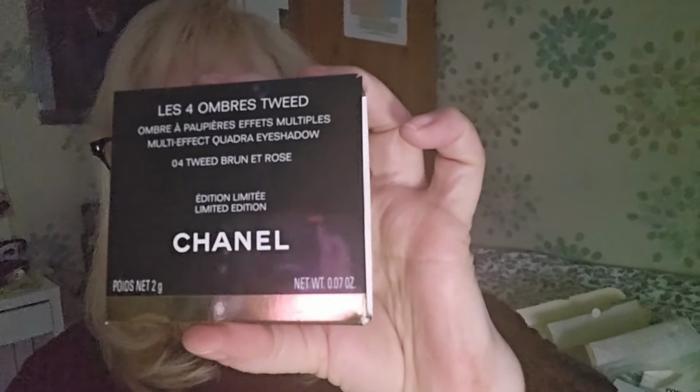Two palettes from Chanel. Sadly, both of them are discontinued. Well, they were limited edition. Hopefully, if you're a Chanel fan, you will have these colours or something similar. So on the inner corner of my eye, that pale pink, I took it from the Tweed Effect eyeshadow palette in Tweed Brun Rose number 4. I don't know whether you remember these, but they had the, and there it is, by the way, there. And we'll just swatch it here.